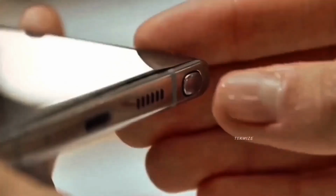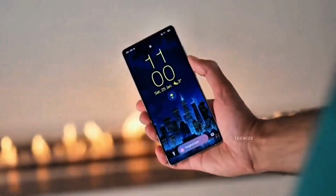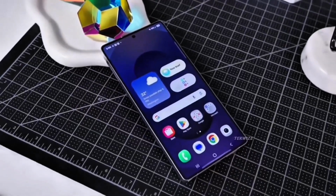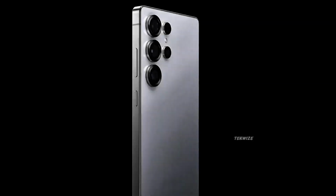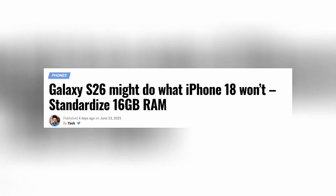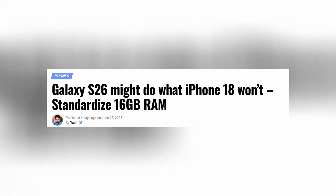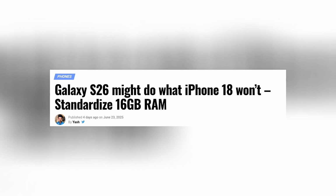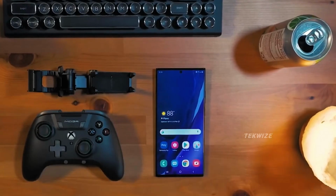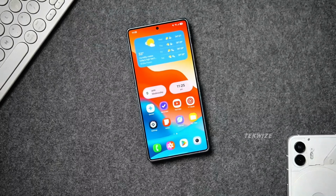Well, it looks like Samsung is finally getting serious again as per the latest report. According to fresh info from Macquarie Research, the Galaxy S26 Ultra is expected to finally get that RAM upgrade, jumping from 12 to 16GB, and this time it's supposedly going global. That's big news, especially if you're into gaming or use your phone for heavy multitasking.